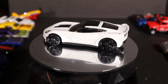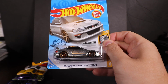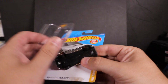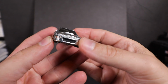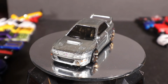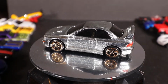Let's do some recolors. We're gonna start with number 23. This is the 98 Subaru Impreza 22B STI version. This is a new model for 2020. It's already been in blue and in red, and now it's a Zamac. We've got front detail, rear detail, and some gold rims, and that's it. No paint. Zamac. Looks good. Folks are really going to go after that one.